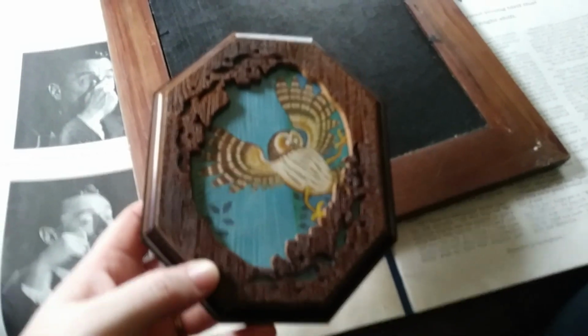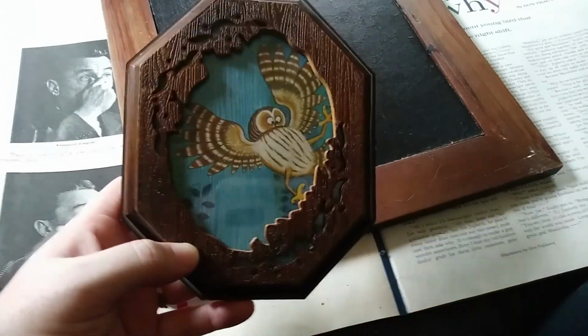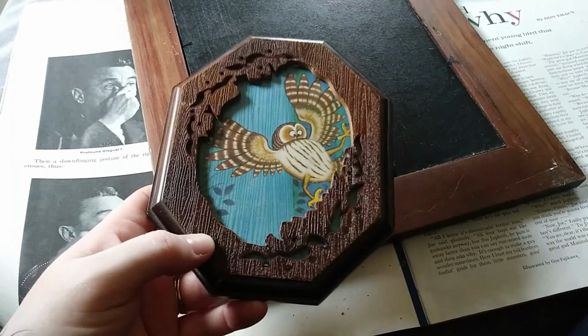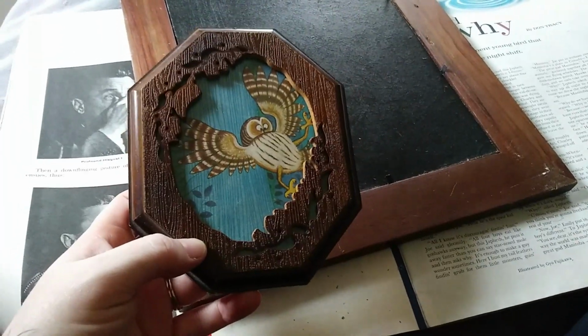Well, I'm not gonna lie. I don't love it. I don't know if it's just the frame or the way it sits in the frame, but I don't love it. For now, I'm going to leave it in there. If I find something else I think might fit it better, I might change it. If not, this one will go into the booth.